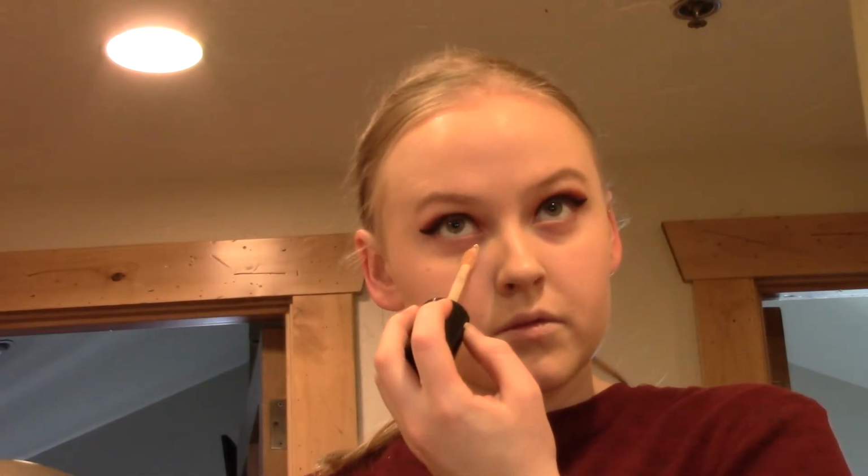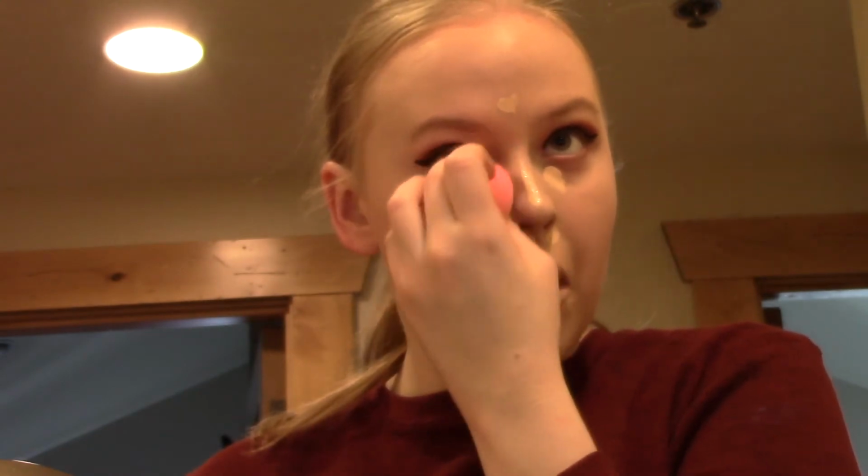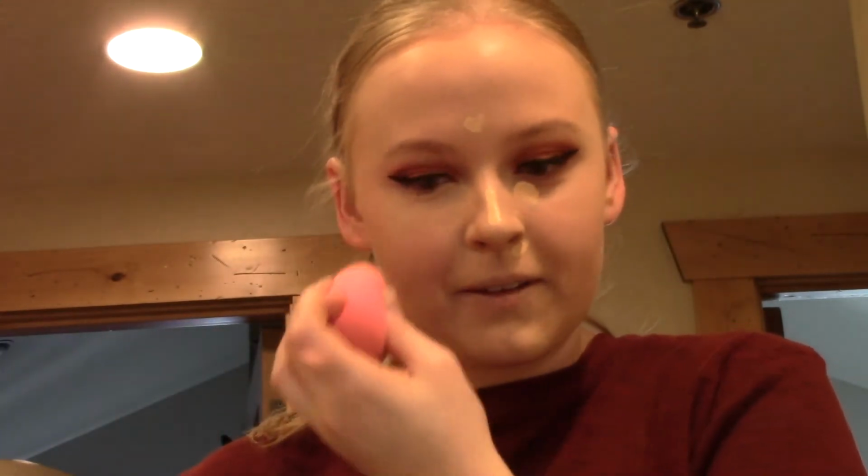This is amazing. It's expensive, but not for the amount that you get. So this is like a $28 concealer, but you get half a fluid ounce. With any other concealer you usually get 0.15 at the most, or 0.3 maybe some places, but a lot of places are small. Like you'd find a concealer in a tube like a lip gloss.